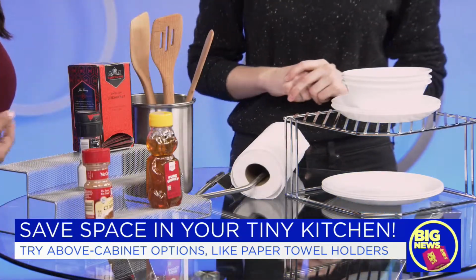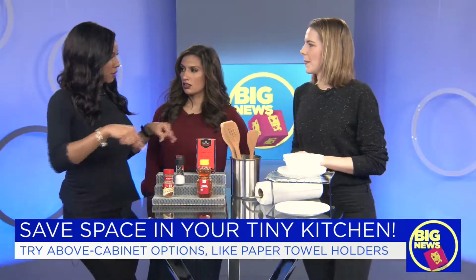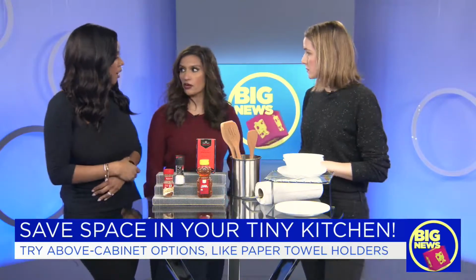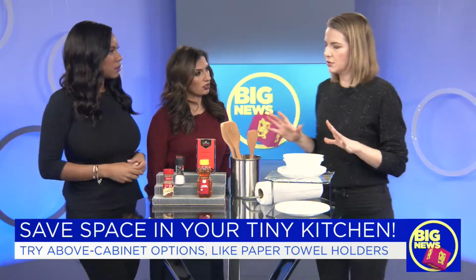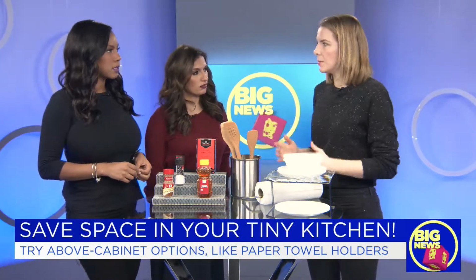There you go. So, speaking of utensils, Bea, do you recommend the little built-ins, like the slots that you can put into the drawers? I actually have a lot of those in my house. Yeah. I think anything you can do in your space to maximize, if you have bigger drawers, a way to parcel them out is going to help a lot.